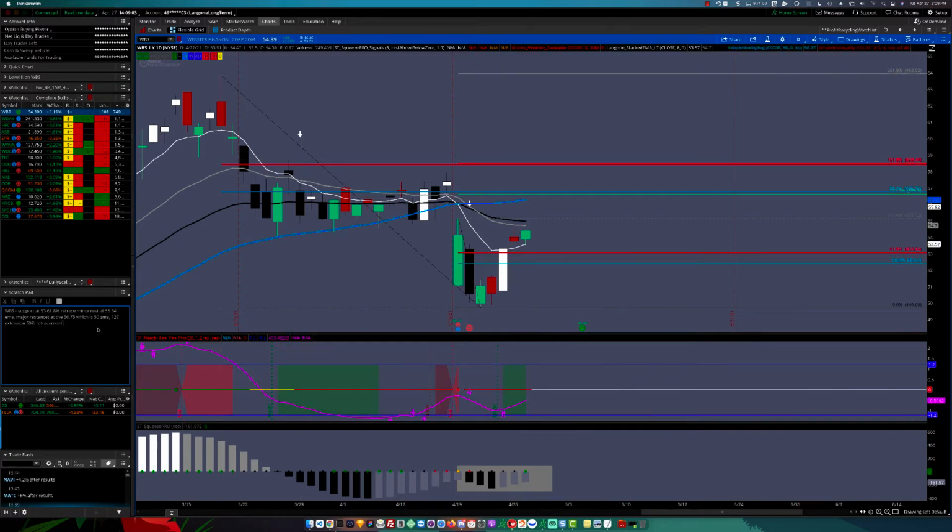Look for basing for the next move to 58.50. And that's the 1.618 and 61.8 fib level. Ultimately, we'd like to move back up to the previous high of 63.95. I'm just going to target 64.